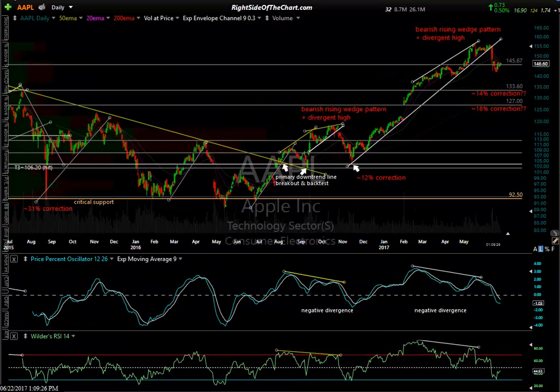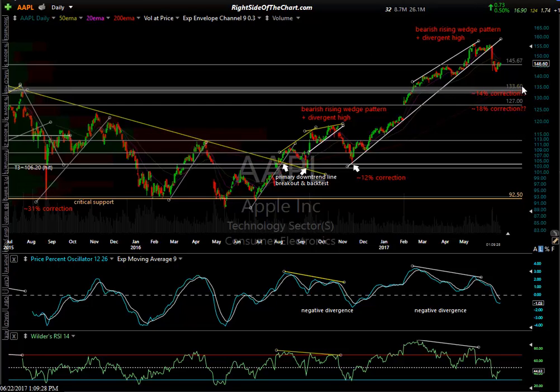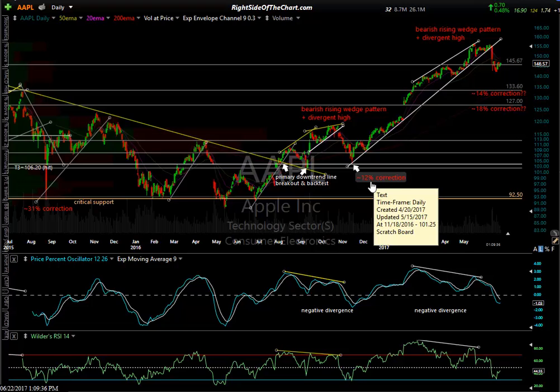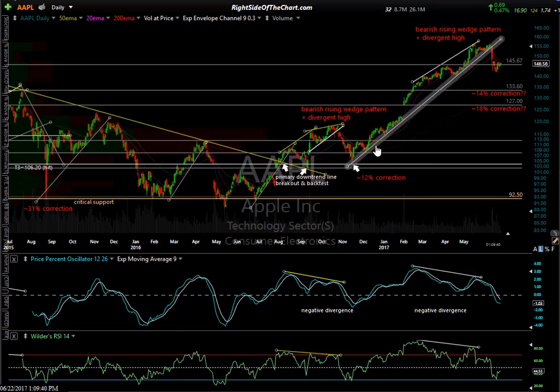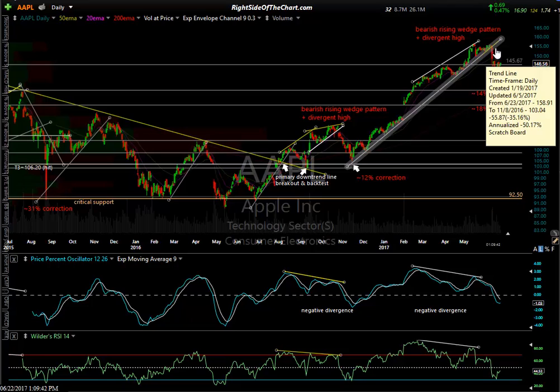And when you look at it from a daily chart, here's what it looks like. This is just much more clean to me. We have very clear negative divergence, just like we had negative divergence here when we had a 12% correction in Apple after it broke down from this rising wedge. This is a much longer, very well-defined uptrend line.